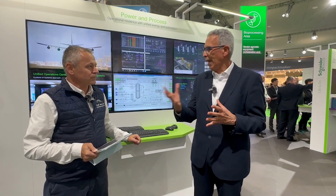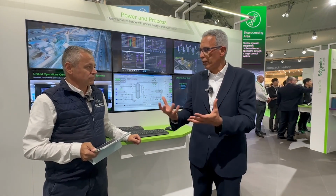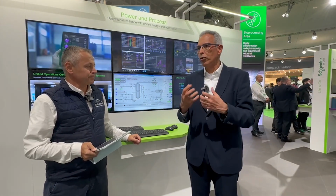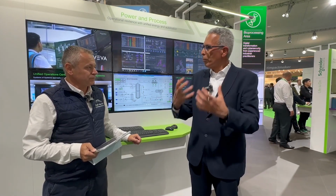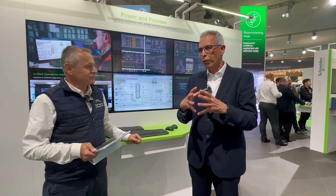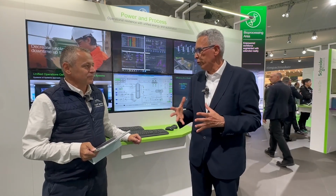A simple example, glass, for example. Glass bottling, you use a lot of recycled material, and some of the glass that's coming back from recycling would require more heating in order to produce the new bottles that you would like to use for packaging. So you need more heating, you need more power, and certainly if you don't have good simulation in the system, you will not be able to drive this efficiently. You will pay much more for the energy that you are consuming.